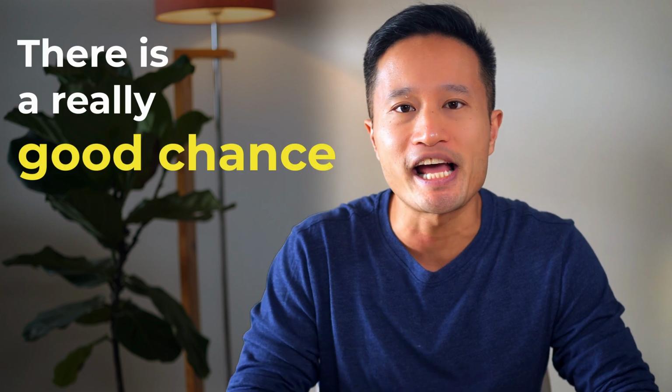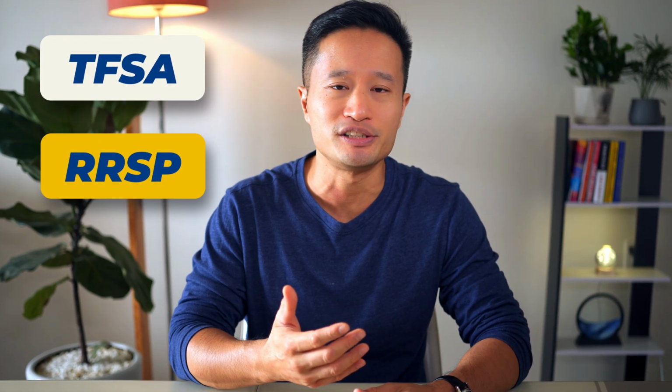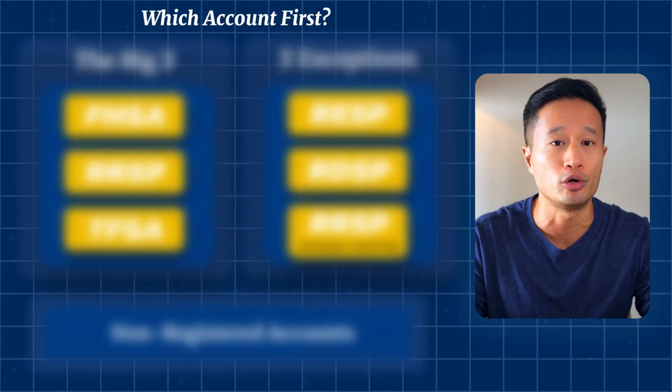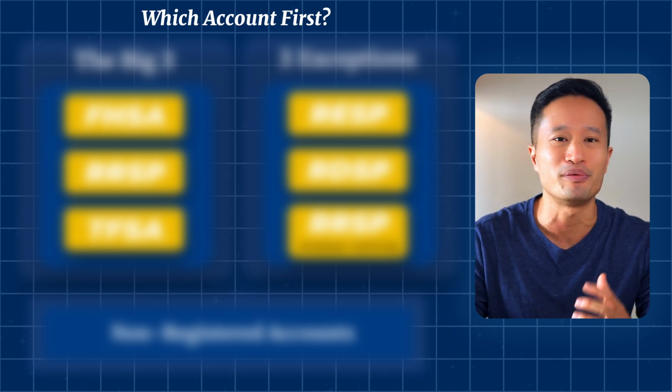There's a really good chance that you aren't fully optimizing your TFSA, RRSP, and FHSA, and it could be costing you thousands of dollars. I often see our clients make costly mistakes, and today I'll show you which accounts to prioritize to avoid those pitfalls. Stick around to the end where I'll go over how to unlock free money using government grants.